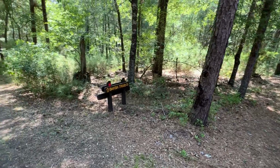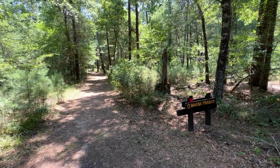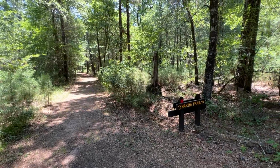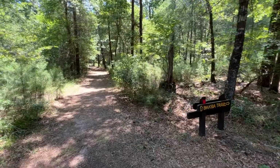But today I'm going to be taking the Bakba Trail, and we're gonna actually come out at the boardwalk. So there's some really neat things to see back there. So y'all come on and join me. We'll check this trail out.